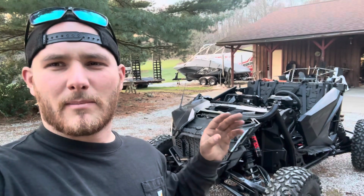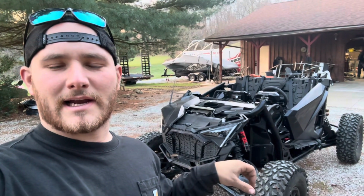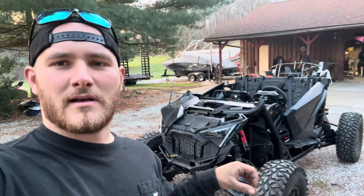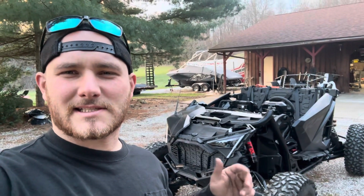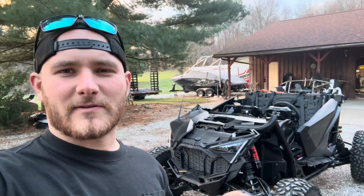new cage, new bumpers, winch. We got wheels and tires on the way. Those are getting powdered. A little bit of lighting and some sound, and then she should be wrapped up for the trip. We got some seats.